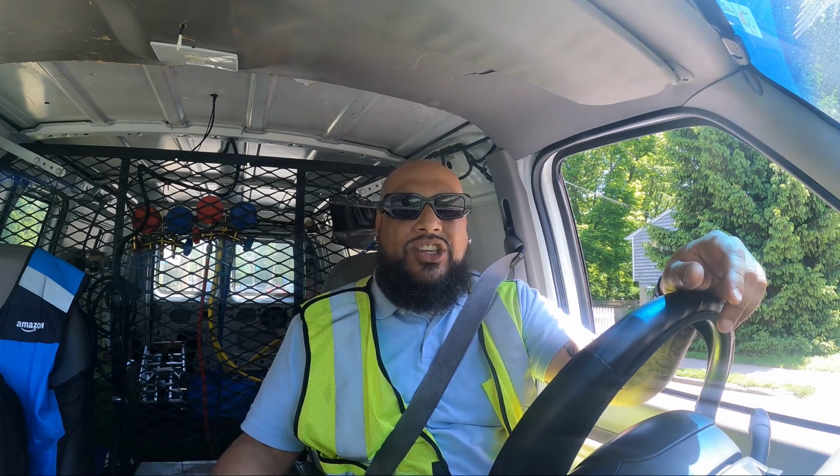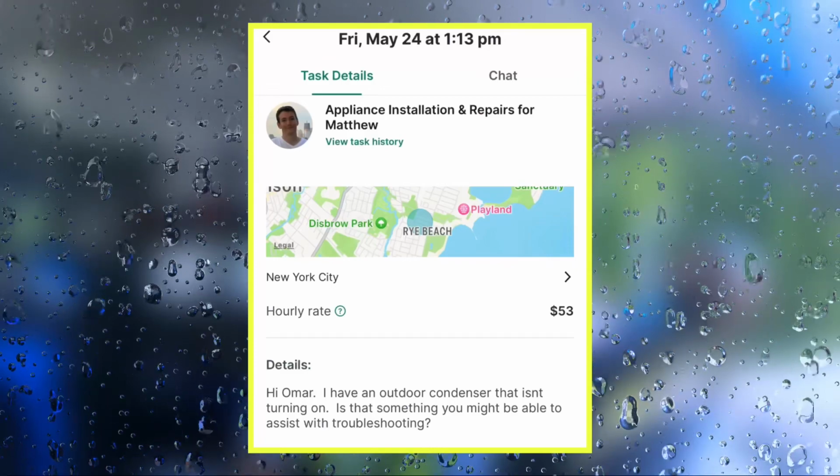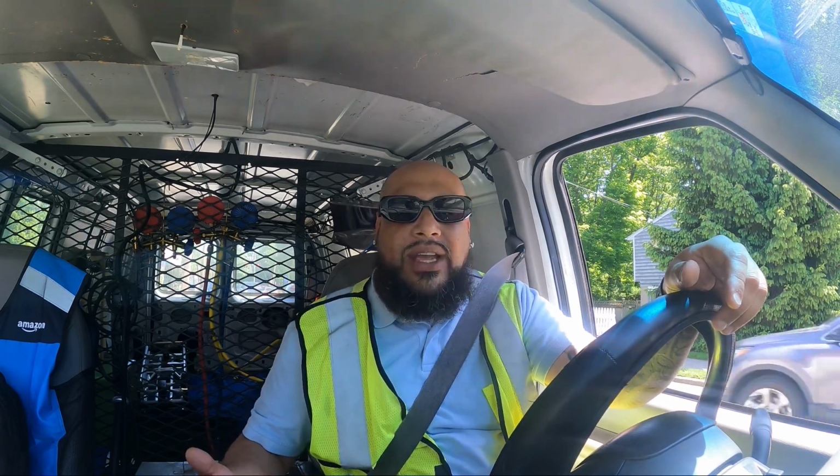I got an air conditioning job that I took off of TaskRabbit right now, and I'm gonna go to this customer's house and fix their outside condenser unit. So come along with me and let me show you another side of this hustle out here, what other certificates I got, and what kind of other jobs I know how to do. So let's get to the customer's house and fix the air conditioning unit.